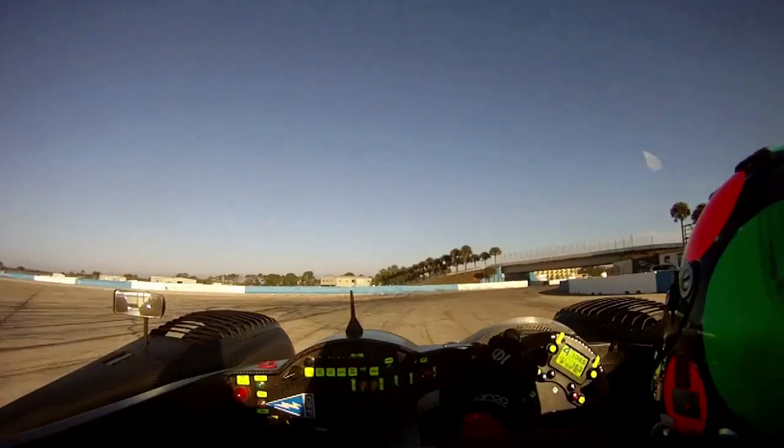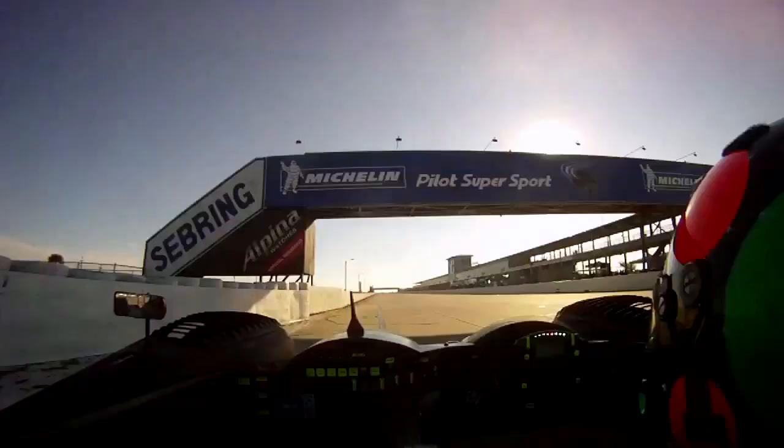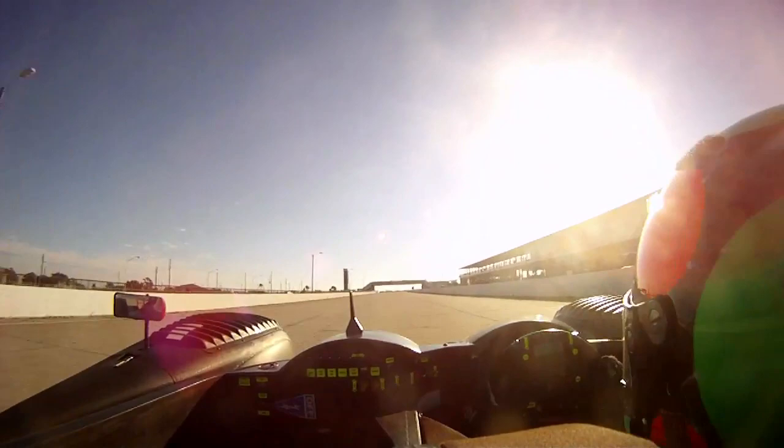Rolling speed, scrubbing speed, a little bit of understeer over the bumps, back to power, using up all the track, and there you have a lap of Sebring. Another couple thousand of those, we'll have a 12-hour race.